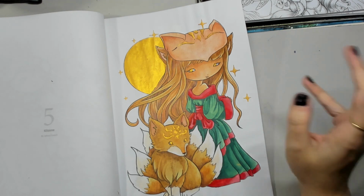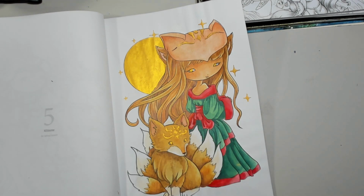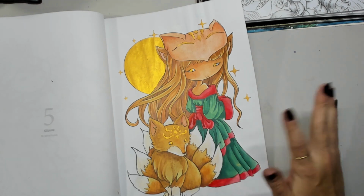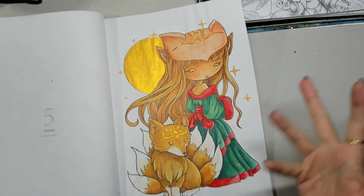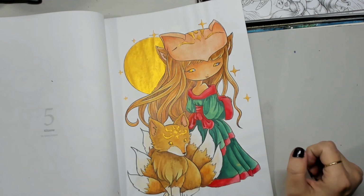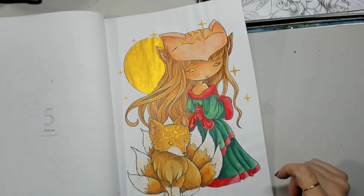But yeah, so I ended up doing the whole rest of this page with Liquitex acrylic inks. So everything is acrylic inks. There is nothing else used, just Liquitex acrylic inks. And I really enjoyed doing this page. It's very simple, and part of me wishes I had done some sort of pattern or design on her, because it is very plain. It does need something else, but it was a lot of fun to practice the wet media and the shading. And I really like how it turned out.